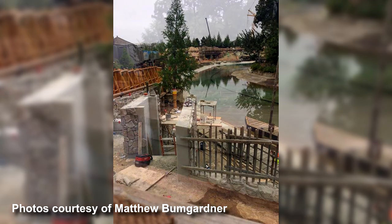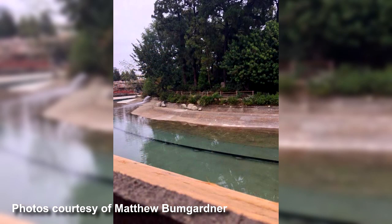And then lastly, there you go, guys. That is the river. The Rivers of America. It's back. The Rivers of America is back, and this is really, really exciting. Seeing these photos, seeing that water in the river, is such a good sign for me.